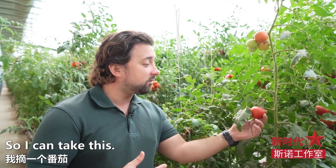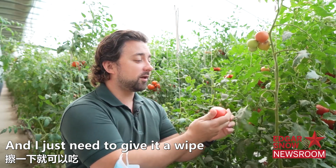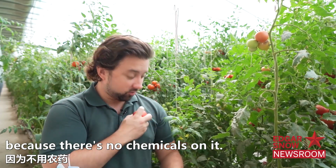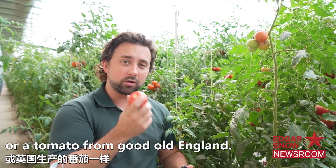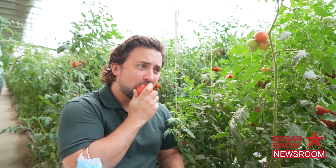So I can take this now, I'm going to pick this and I just need to give it a wipe because there's no chemicals on it. There's no chemicals. So it could be like any other tomato in China or a tomato from good old England. Oh wow. That's really good. Really nice and sweet.